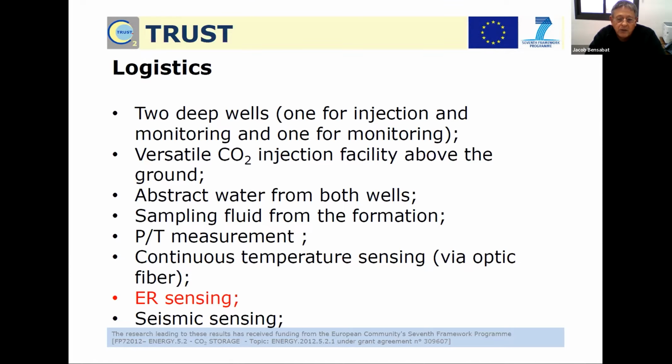In both wells we had monitoring technologies, as well as a capability to abstract water from the wells via airlift, and also doing fluid sampling in both wells, pressure and temperature measurement, and DTS.